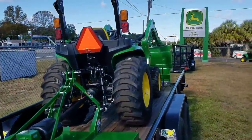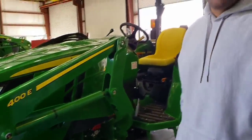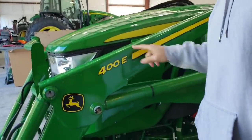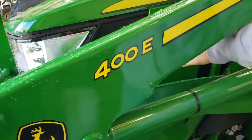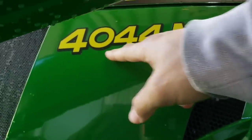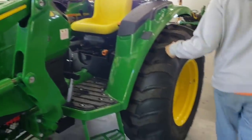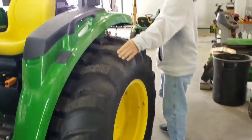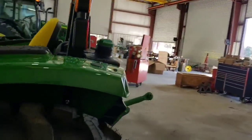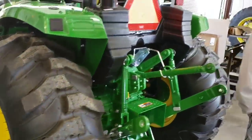This thing is huge. 44 horsepower. So this 44 horsepower and the bucket. Yeah. See how it says 40, 44? Yep. The first number on John Deere, that's your tractor's frame size. Everything after that is horsepower. So frame, horsepower. Yeah. Okay. Tires are bigger. Everything's bigger than this one. Picks up a lot more. You can do a lot more. The other one is 5 foot implements. This is 6 foot implements. Yeah.